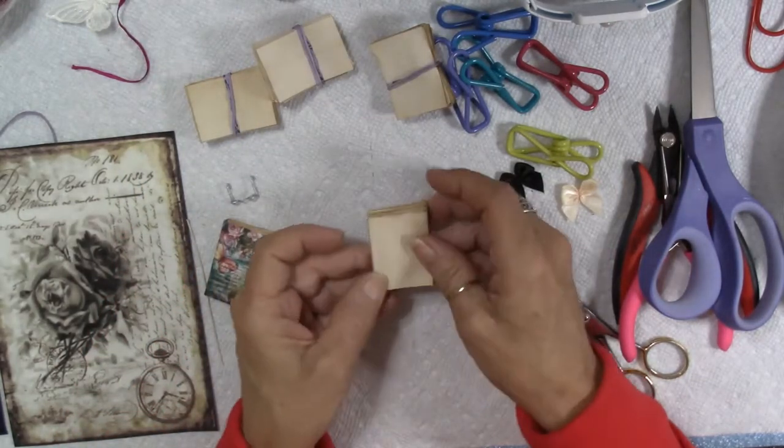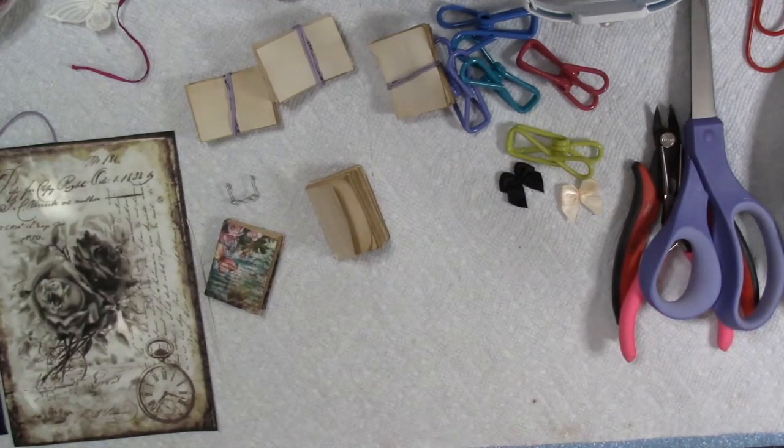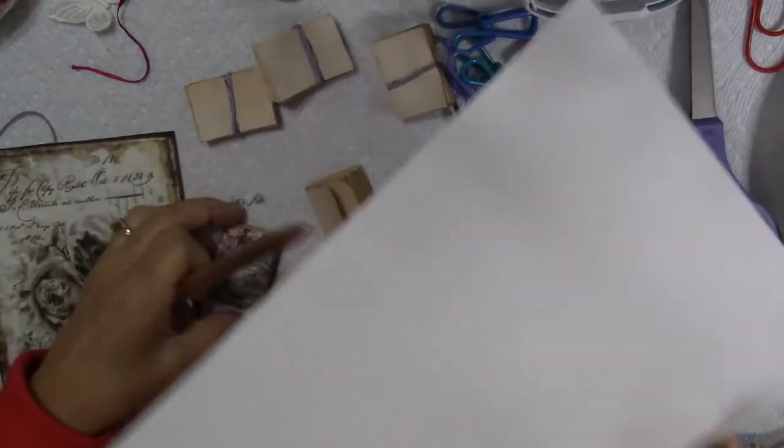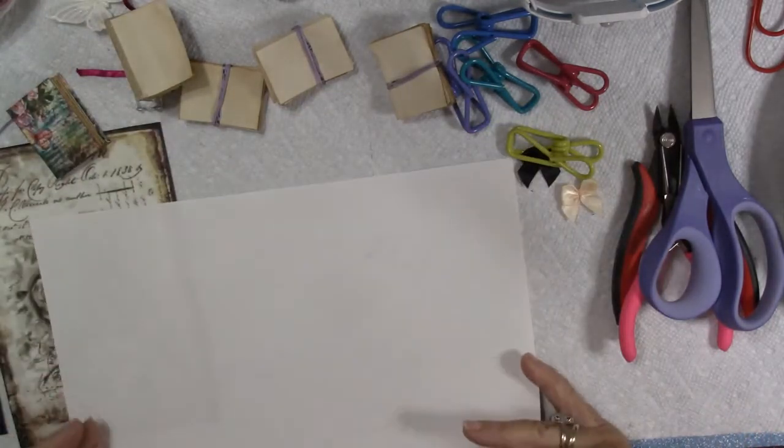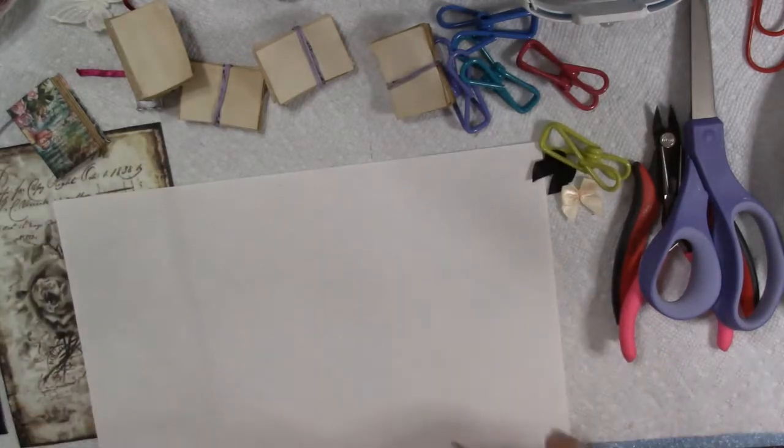So you've got all your pages, and then what you're going to do, in fact, I'm going to go get a piece of paper real quick and show you. Okay. I'm just going to quickly show you guys how we're going to cut these out. So here's my piece of paper. I should have had this prepared. I'm sorry, you guys. This paper has writing on it, but we're just pretending that we're doing a new one.